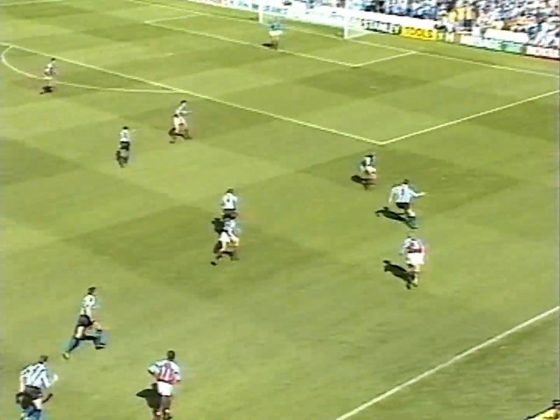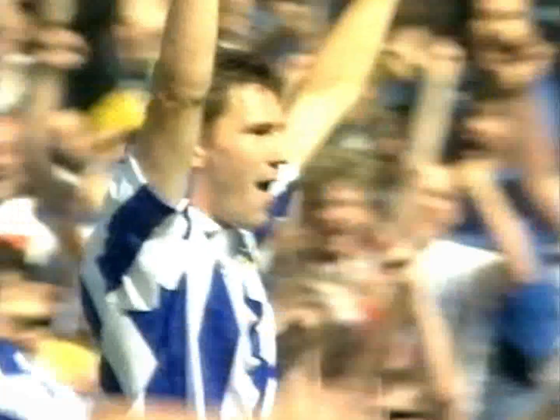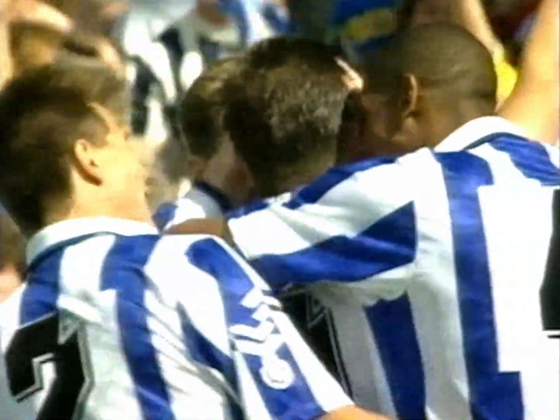A bit of a soft touch, and Palmer able to feed Hurst, who brings it onto his left foot. What a start to the season for David Hurst, and what a start for Wednesday.